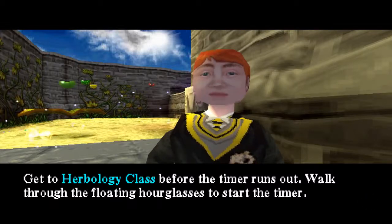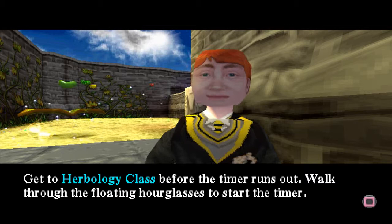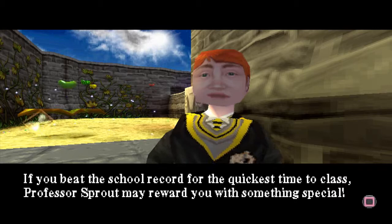Get to herbology class before the timer runs out. Walk through the floating hourglasses to start the timer. If you beat the school record for the quickest time to class, Professor Sprout may reward you with something special.